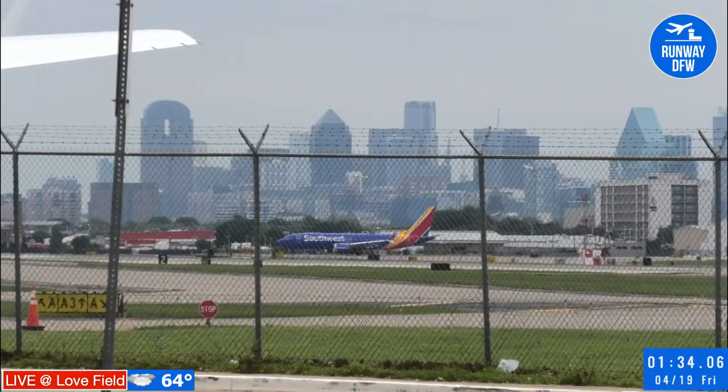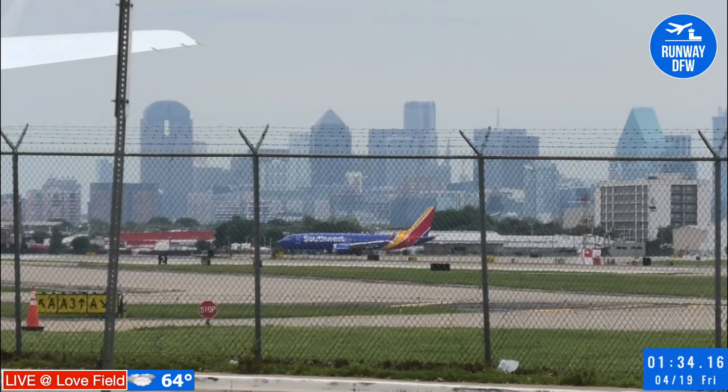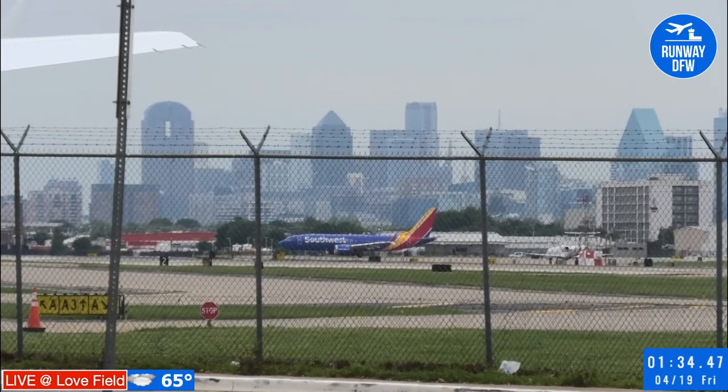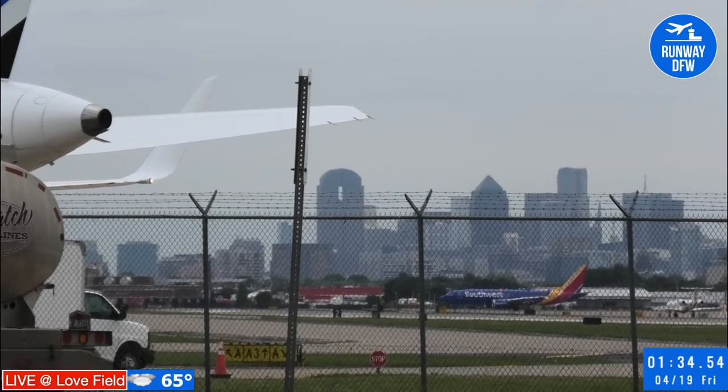Here's a look at downtown Dallas skyline, and there is a Southwest jet down there getting ready to take off. But it's got to wait for the arrival of a Flexjet from Saratoga, I guess Saratoga, New York. It's an Embraer Phenom 300 that's coming in. So let's see if we can pick that out of the sky.